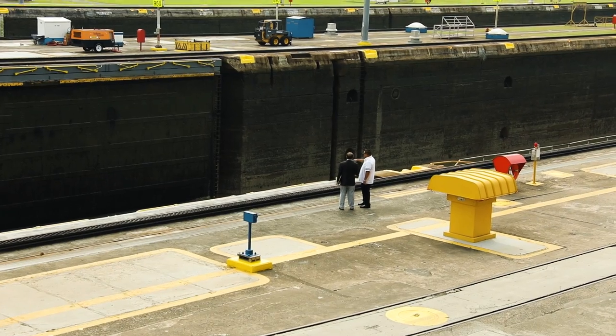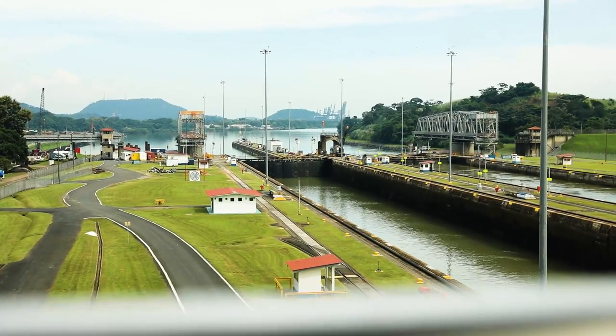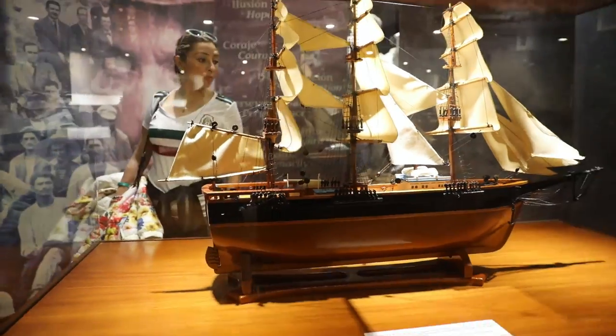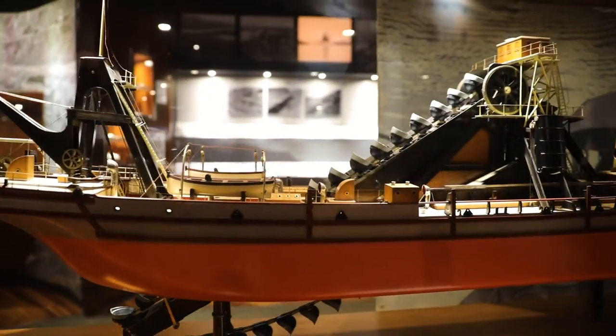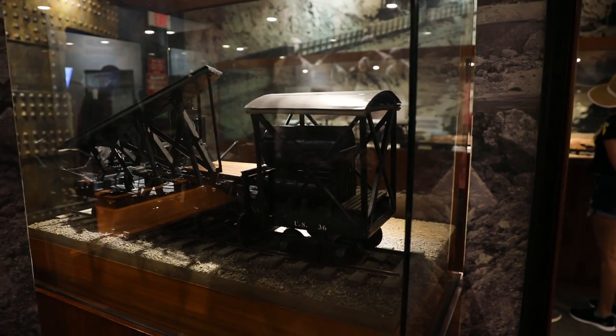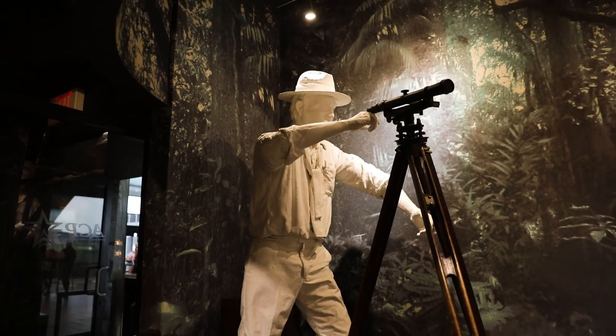The canal is a feat of engineering, and you really have to see the locks operate in person to truly appreciate it. The canal became a shortcut that greatly reduced the time for ships to travel between the Atlantic and Pacific Oceans, enabling them to avoid the lengthy, hazardous Cape Horn route around the southernmost tip of South America. Here at the Visitor Center, you'll be able to watch ships pass through the lock system, as well as see an interactive museum and souvenir shop.